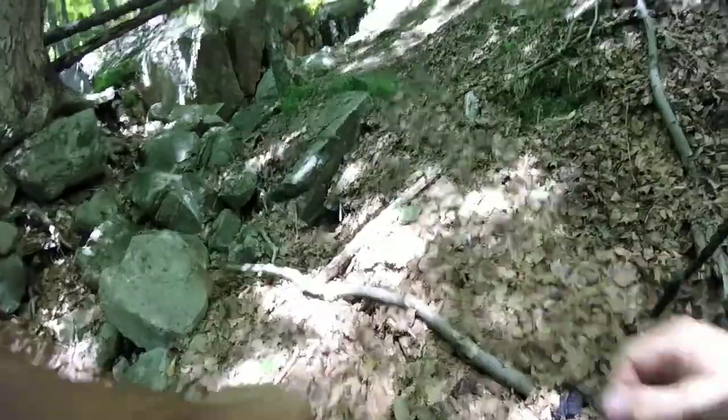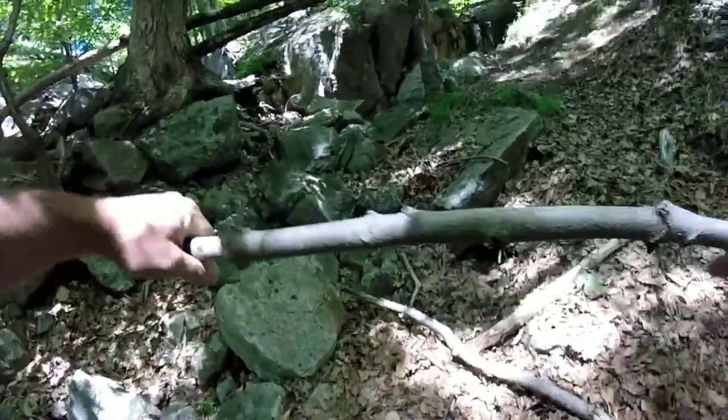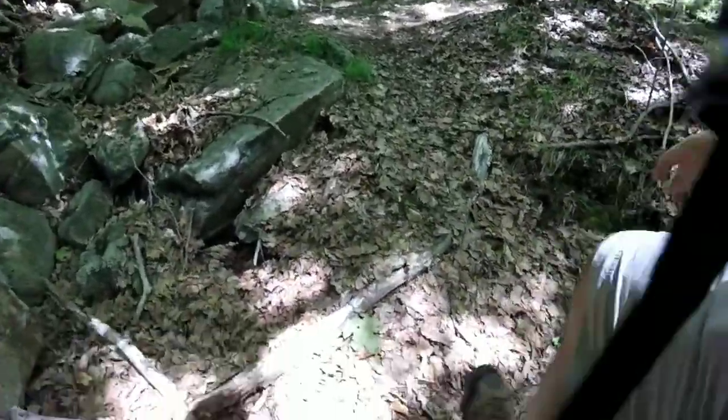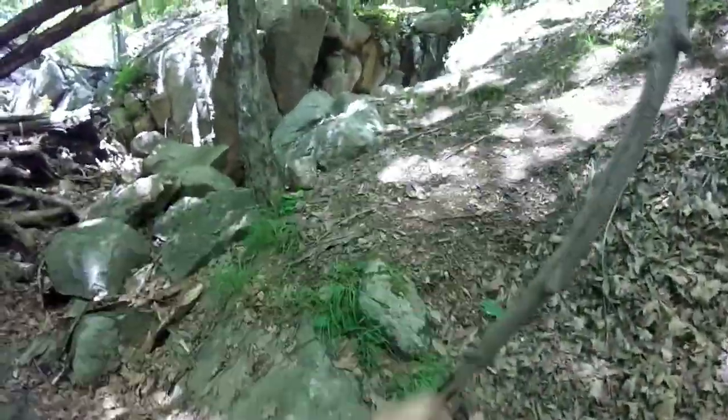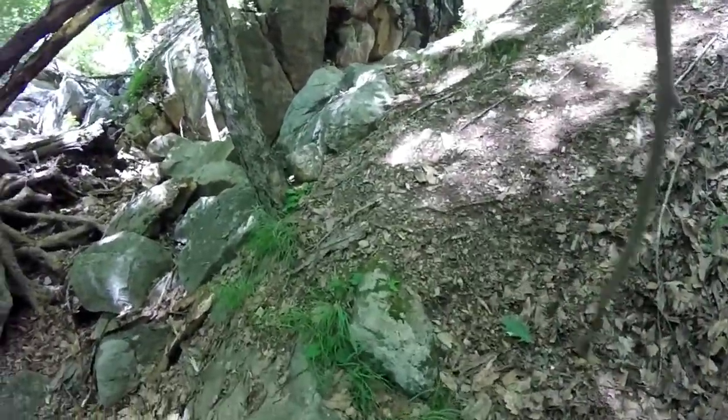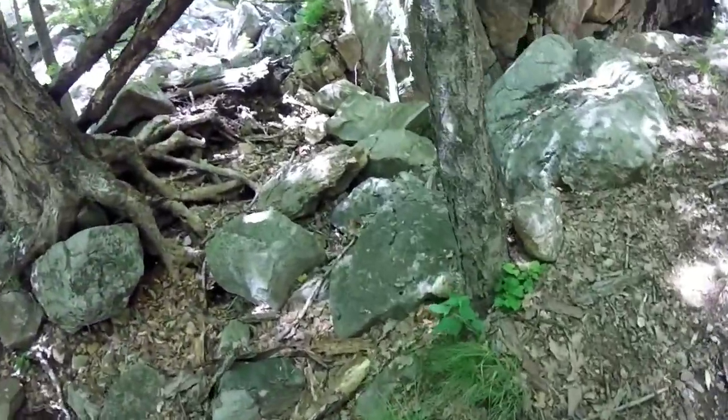These rock piles are called tailings from the mine. The miners, when clearing out the mine, throw these rocks that don't have any ore in them to the side. When you see a pile of them, it's a good chance that there's a mine nearby.